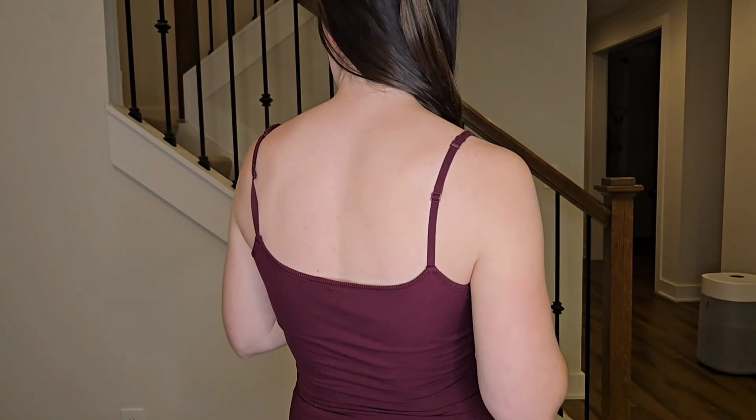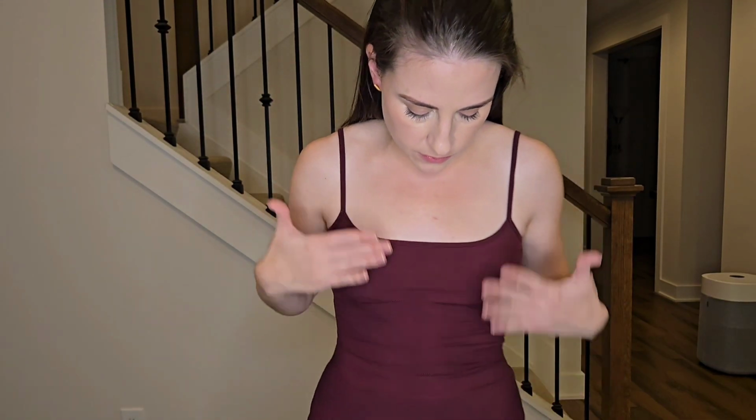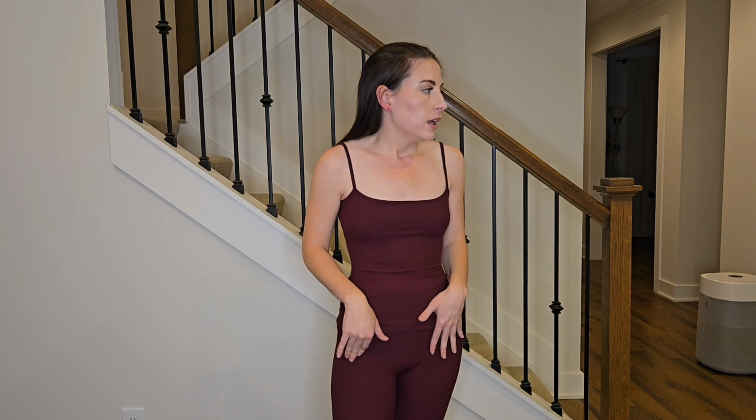Just kind of a basic, wider spaghetti strap camisole here. It is adjustable in the back. And there is a built-in shelf bra, and it is made of mesh. So it does kind of give a little bit of support there if you need it. But yeah, so I purchased this set in the Bordeaux color.